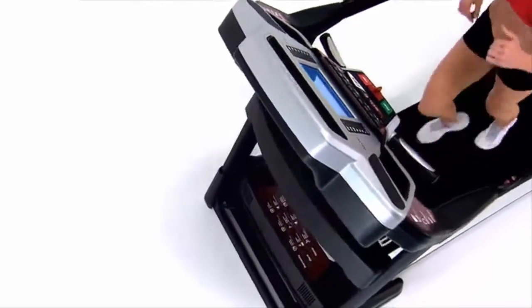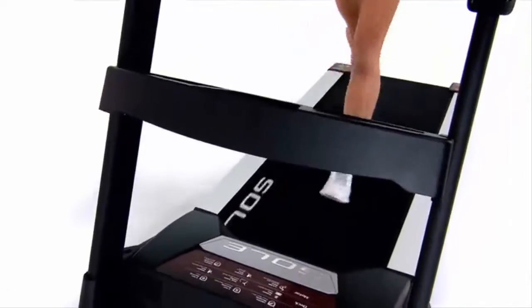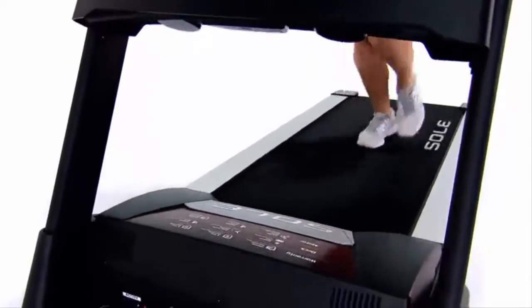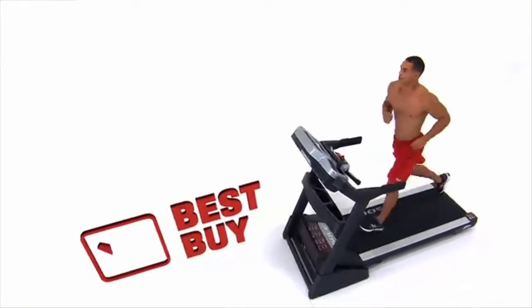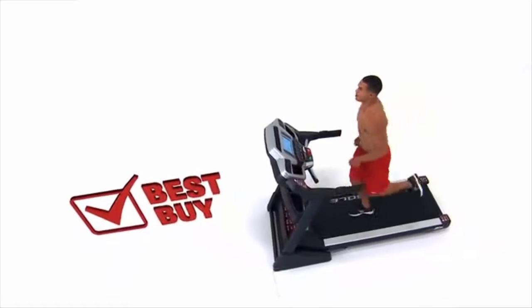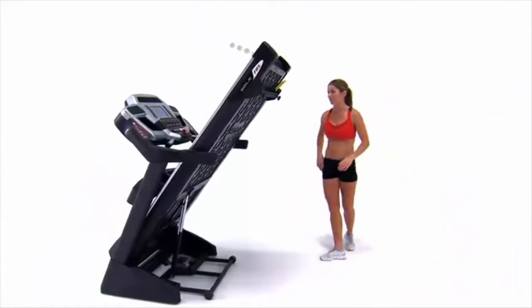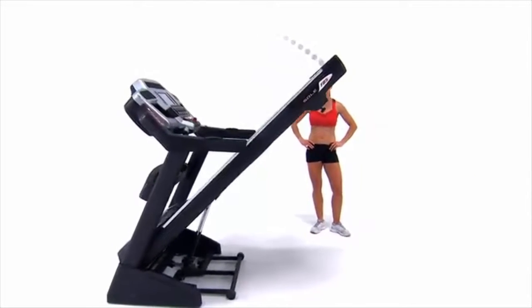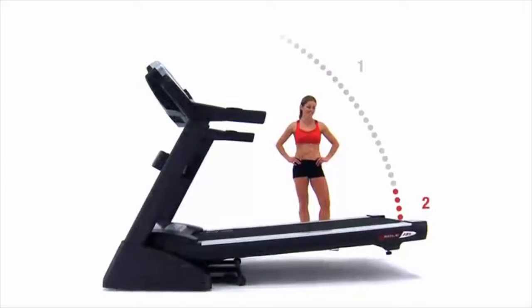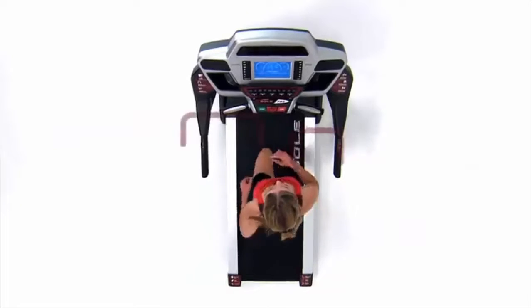Incline, 2-ply belt, pulse grip and chest strap heart rate monitoring, 6 standard programs, 2 custom programs, and 2 heart rate programs. Cooling fans and MP3 compatible sound system. 9-inch LCD workout display, measures 35 by 58 by 80 inches, WXHXD. Deck measures 35 by 80 inches, WXD, and running surface measures 22 by 60 inches, WXD.